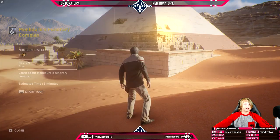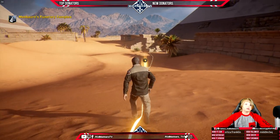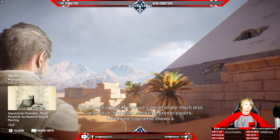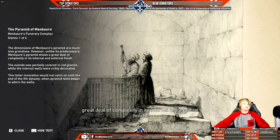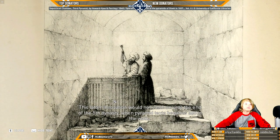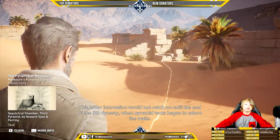Okay, let's start. Welcome to Menkaure's funerary complex. The dimensions of Menkaure's pyramid are much less grandiose. However, unlike its predecessors, Menkaure's pyramid shows a great deal of complexity in its internal and external finish. The outside was partially covered in red granite, while the internal walls were richly decorated. This latter innovation would not catch on until the end of the 5th dynasty, when pyramid texts began to adorn the walls.